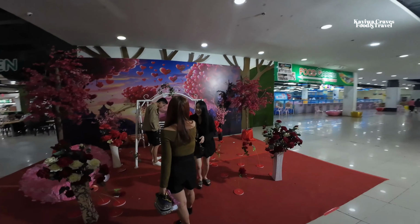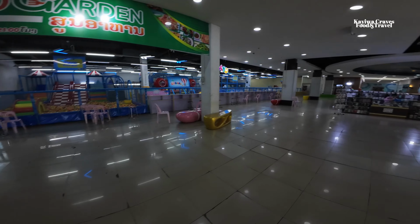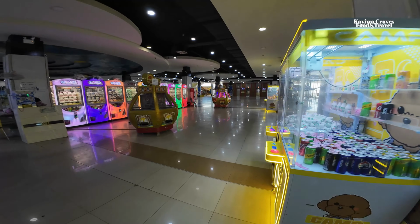Recommend places you could definitely visit right here in Laos. Now this section is for taking pictures. If you're a picture lover, definitely gonna take some pictures over there. This is a kids spot. Bring your kids, let them have fun.